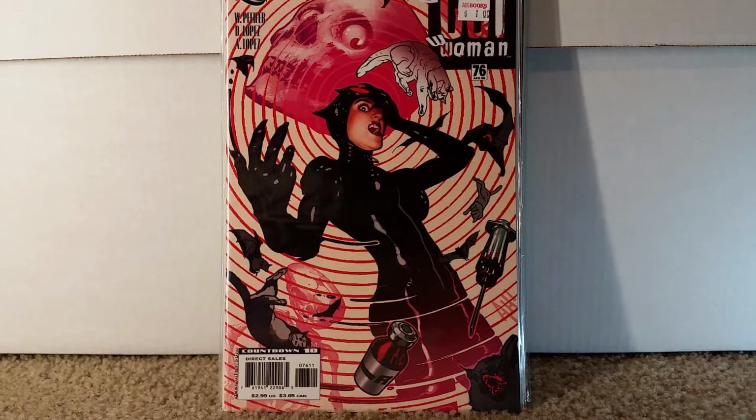Adam Hughes is a really good artist. He's definitely in my top 4 or 5. If I were completely new to comics, he'd probably be pretty close to my top 1. But I'm really loyal to Jim Lee, J. Scott Campbell, and Michael Turner a lot more. But he still is a really good artist.